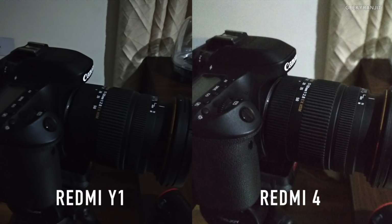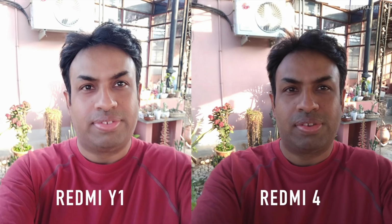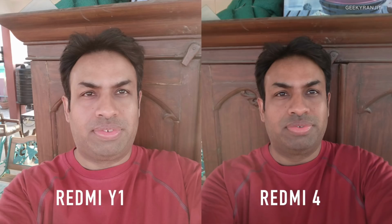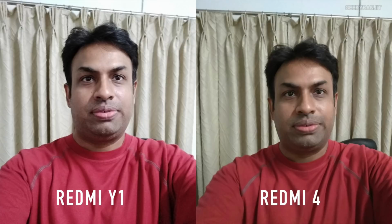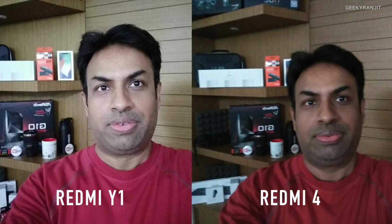Now let's move to selfies. In selfies, the Y1 is definitely producing brighter images compared to the Redmi 4. Now let's move to artificial lighting conditions and see how it does. And clearly in artificial lighting, the Y1 has an edge. But in this picture, I had two tube lights and the exposure was actually better on the Redmi 4, I feel. But in low lighting, the Redmi Y1's front-facing camera definitely outperforms the Redmi 4's.